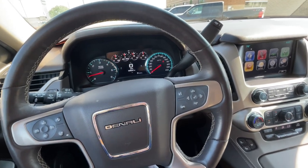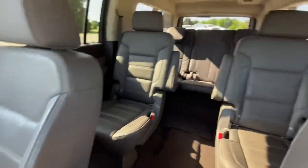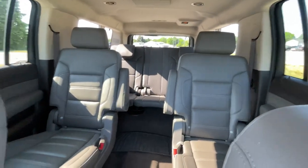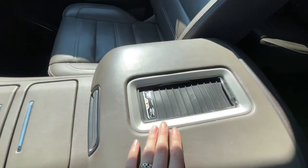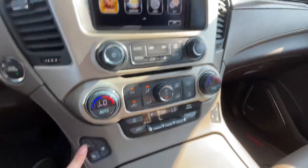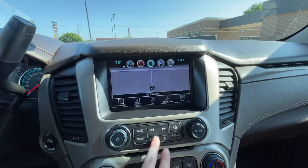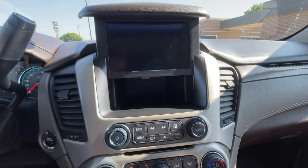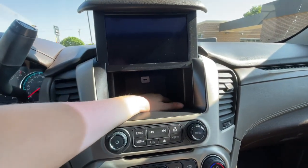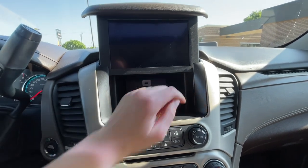This vehicle has a dark sapphire blue metallic exterior color with the light gray interior color. This vehicle does have wireless charging right here, heated and cooled front seats. Also above here you have the navigation. This flips up, which you can fit a wallet in here or a phone, and then you can plug it into the USB port right here.